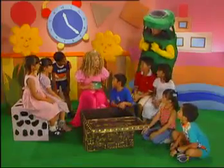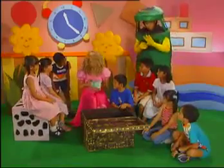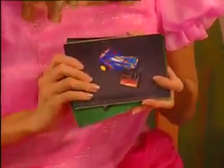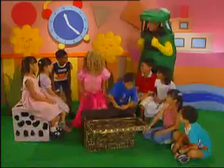In order for the wand to regain its magical powers, we must find the four toys shown on the cards. A robotic dog, a battery-operated toy, a snakes and ladders board game, and a remote-controlled racing car. Can you help me find these toys, children? Yes! Let's go.